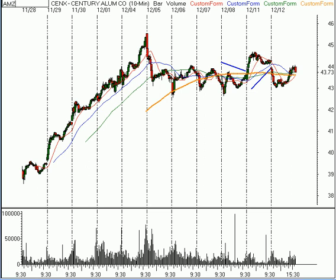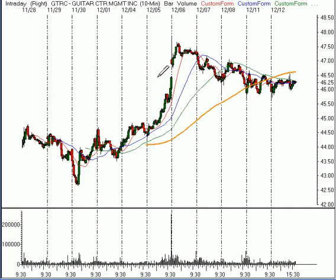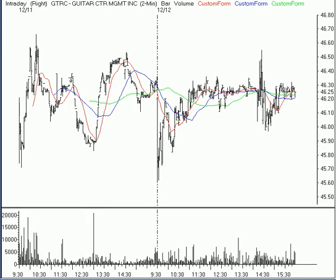Stocks we looked at for today's trading were Amazon. We wanted to buy that above 39 bucks a share. That never occurred, so there was no reason to purchase Amazon. Guitar Center, we wanted to buy above 46.55. We had that occur late day, and our stop was then to be at 46.08. Let's take a look at where we can put that stop now.